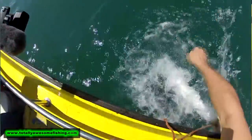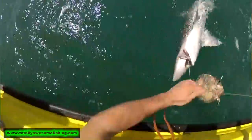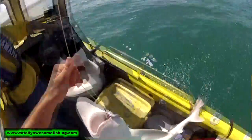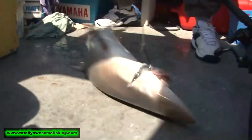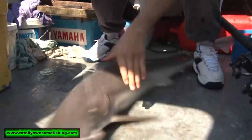Woo, here we go! Which is yours? Get in there, boy! That's over about 25 pounds, that one. And it is not happy. That is a not happy bunny. I've got a good mind to tag that one, to be honest. Yeah.